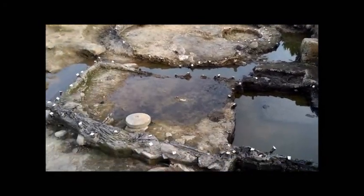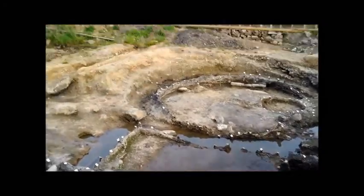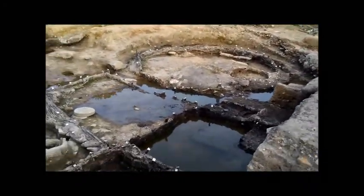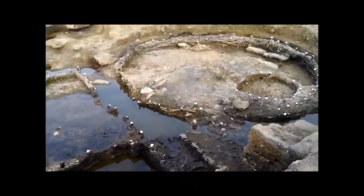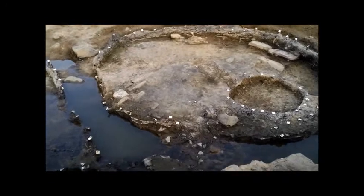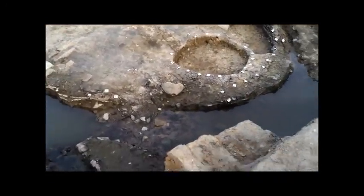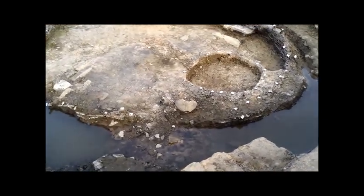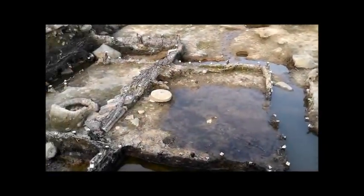And in the building in the foreground, we can see a lovely quernstone still in position. In actual fact, we've got quernstones in both of these buildings, suggesting they were probably domestic dwellings. If we come round a little bit further, we can see the quernstone also sitting in situ just in the roundhouse here, and there it is. It's a different type, it's a bun quern rather than the more traditional type that we see from the Roman period.